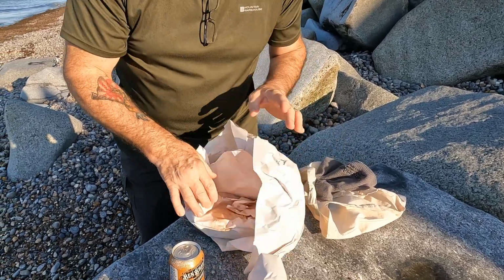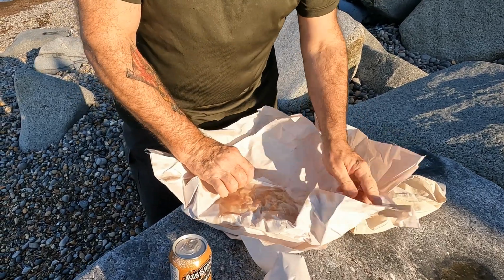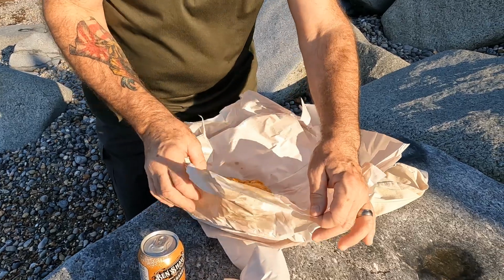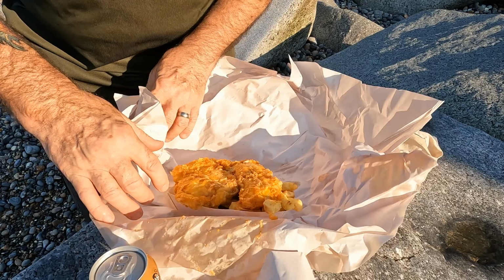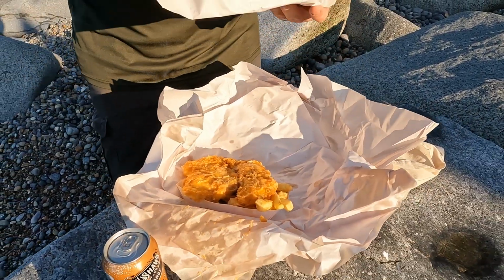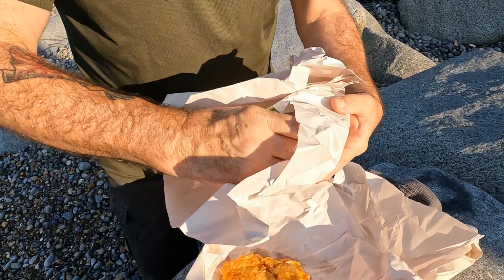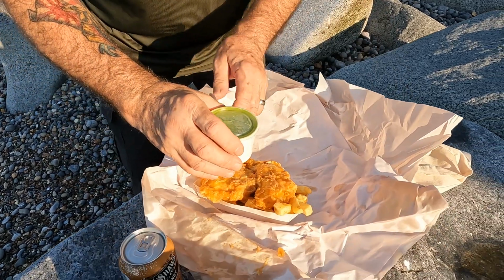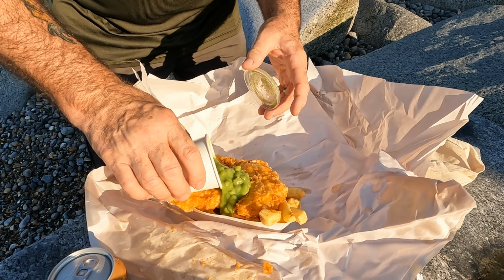Oh, look at this. That grease just soaked into that paper, lovely. There we go. So that's a large cod. It said large cod and chips and mushy peas. This is fantastic. So this is your real seaside tradition here. Fish, chips and mushy peas. This is Norfolk in the UK.